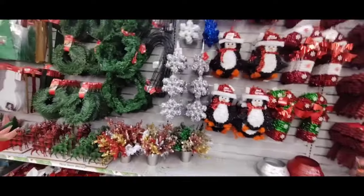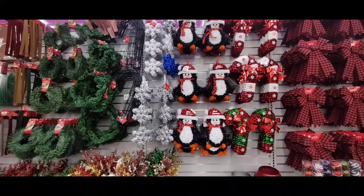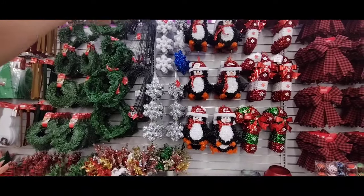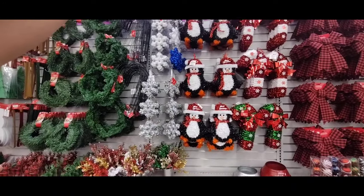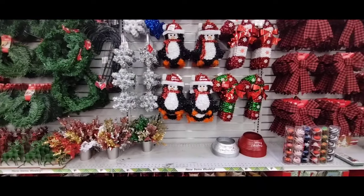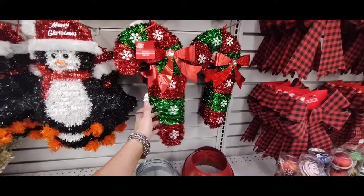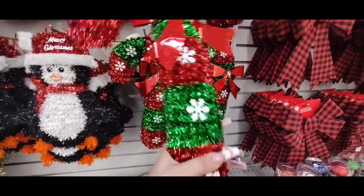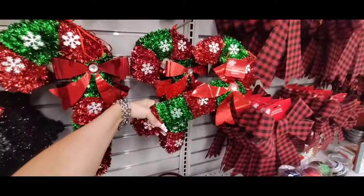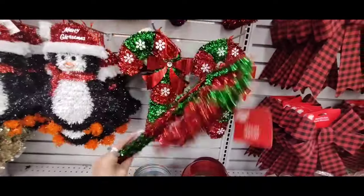And then we do have the drop down white snowflakes. Then we have the silver, the white, and the blue. And then we have the silver. And then we have the penguin, Merry Christmas. And I've always been a big fan of these because if you're going to make a big wreath, you can cross them like that. They're only $1.25. Good for inside or outside.